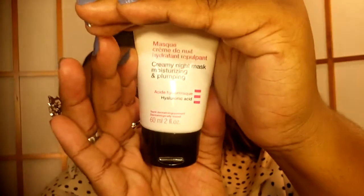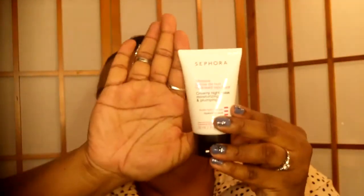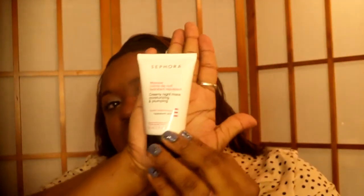And I'm not sure what I paid for this. It's not a super huge bottle. It's sort of that size. I have 2 of them. I can't remember what the other one is, but I do love it. It does tend to sting me when I first put it on, but I do feel like my skin is more moisturized. However, I will say this, it's not better than my L'Oreal Intensive Overnight Mask.